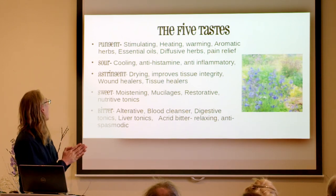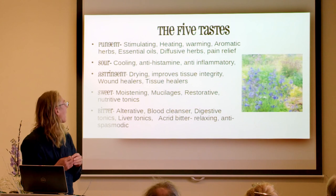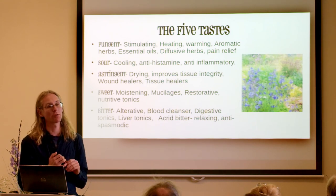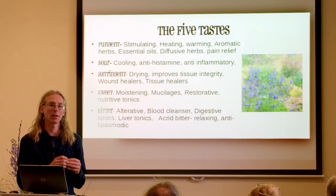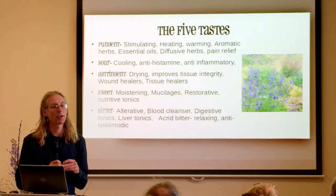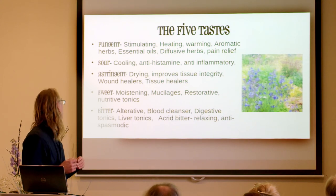So that's drying. And then sweet taste is generally nutritive. It can be cooling as well. And so I put that for the kind of moistening herbs, which are nutritive, and they help to kind of restore us. A lot of the adaptogenic herbs that we use to restore ourselves from stress are sweet. So things like ginseng, Chinese foxglove, have that nice sweet taste.